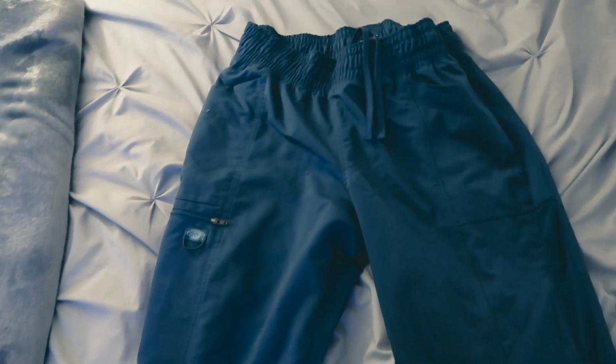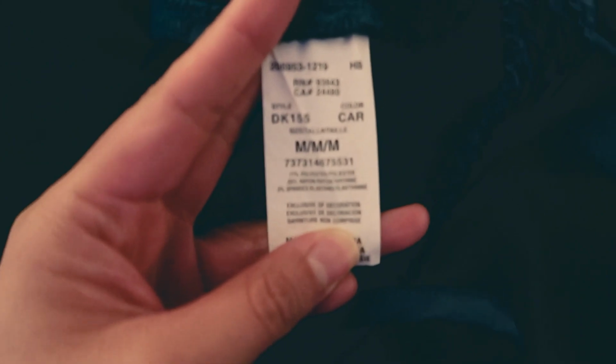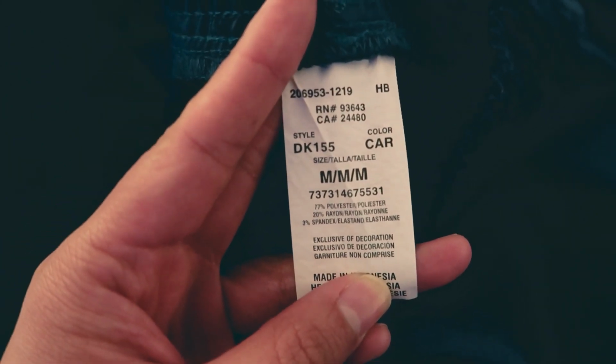All right, guys, so I want to show you the scrubs I got from Dickies. These by far are my favorite just because of the ankle. I'm definitely going to get more, but this was the only pair I got. I don't know what the exact name of it is. Maybe I'll link it down below if I remember, but I'll show you guys the tag. I don't know if that helps at all, but that's the one I got. I really wish I kept the tag, but that's the first pair.